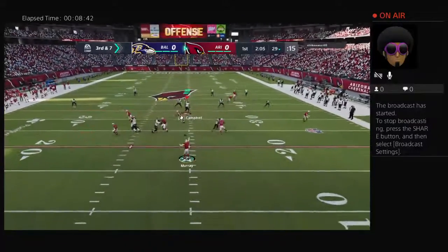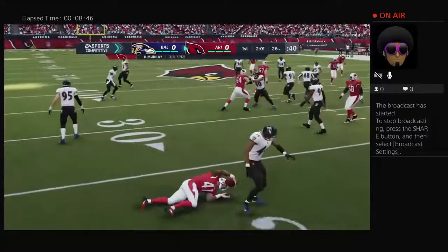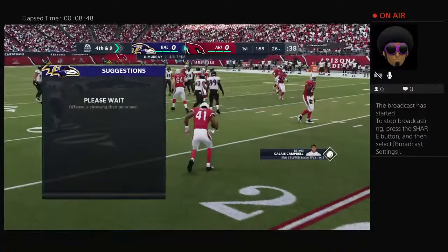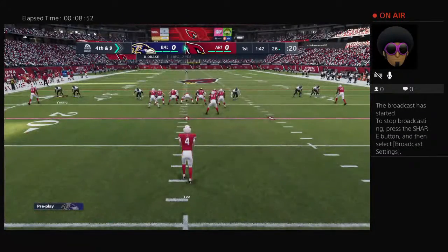To throw on 3rd down, Murray. He'll set up the screen to Drake. And he's going to lose yards. They take him down at the 26. Call it a loss of 2 on the play. And it'll be 4th down.